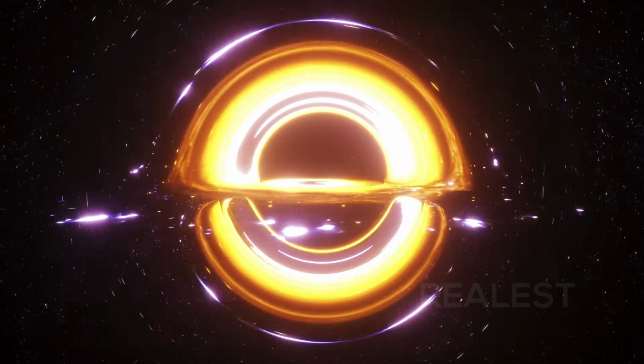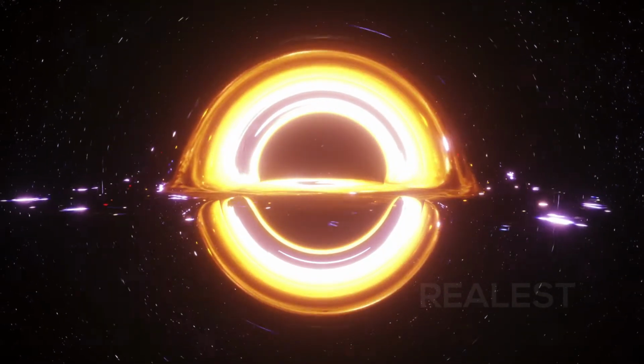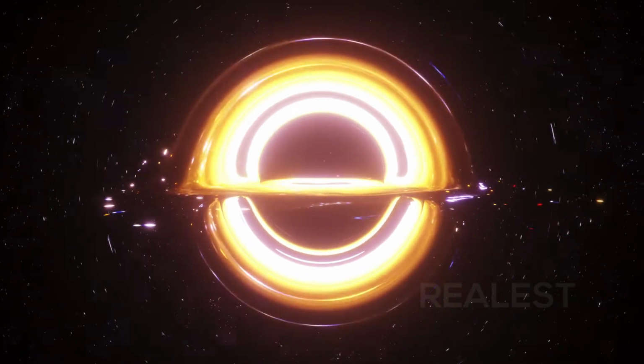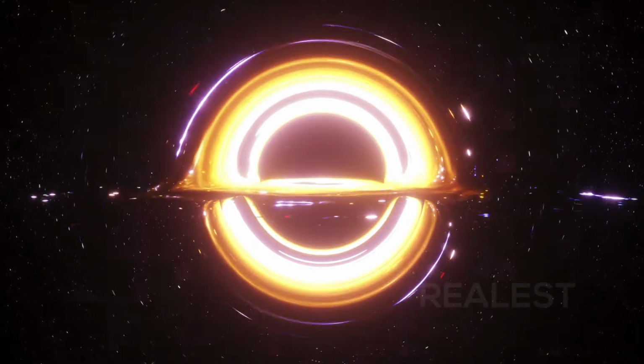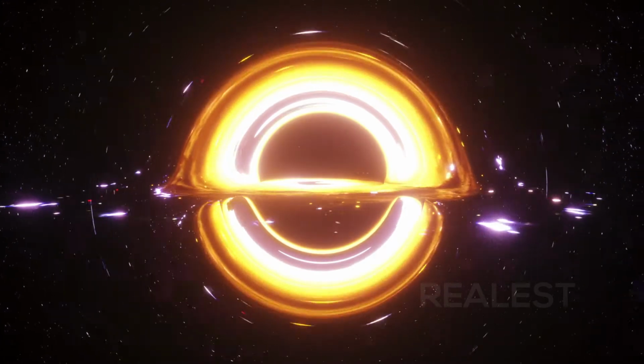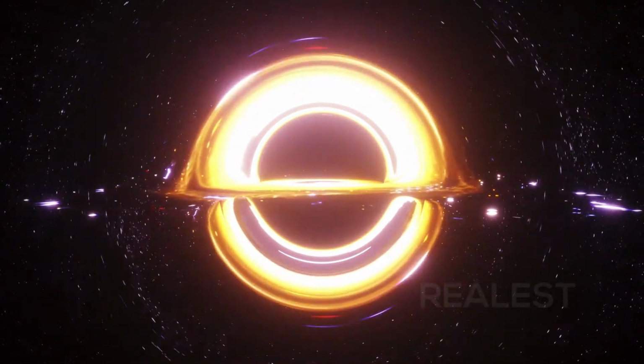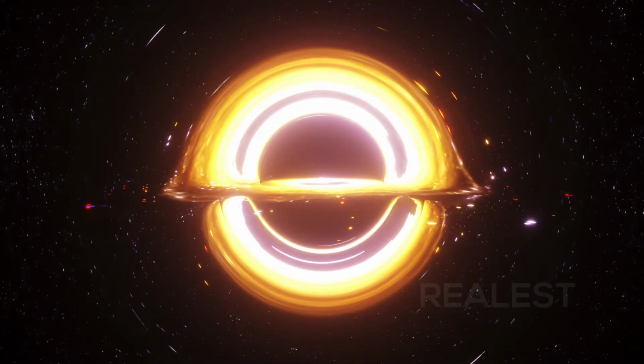One of the most massive black holes ever known, discovered in a small galaxy NGC 1277 in the constellation Perseus, about 250 million light-years from Earth. The supermassive black hole has a mass equivalent to 17 billion suns.